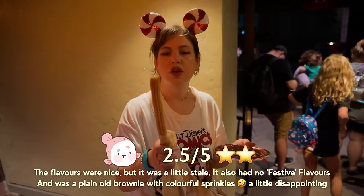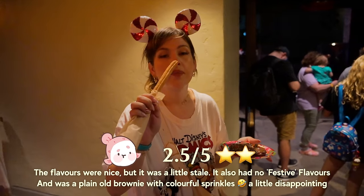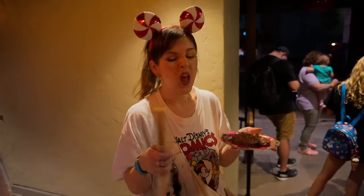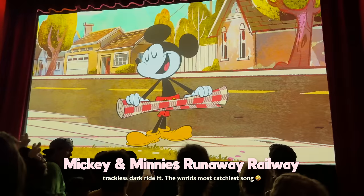And there isn't. We also got a churro, it's just a normal churro. It smells like cinnamon. I don't really know what makes it Christmassy apart from the sprinkles. It doesn't really taste like anything but a brownie. Nothing is happening now!